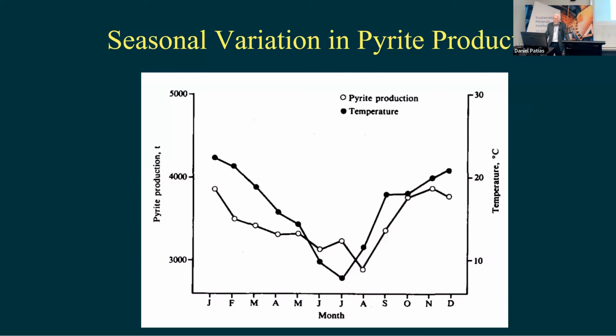This is a really interesting one. I know we have some people here with South African origins. This graph comes from a pyrite mine in the Free State. And the management team there noticed that during the year, pyrite production, that's that one there, went down, and its lowest was basically in the middle of winter, and then it went up again as it went back to summer. And the black line there is the temperature that goes with it.